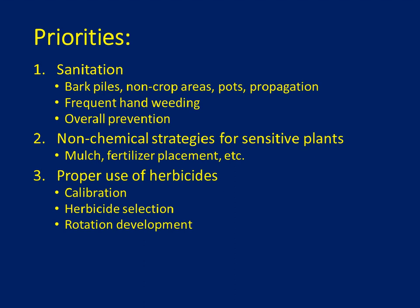I'm also going to briefly cover some non-chemical strategies. A lot of times people have very sensitive plants. Hydrangeas is kind of the poster child for that; it seems to be sensitive to just about every pre-emergence herbicide that we have. Down in Florida, we have a lot of tropical plants that aren't on any herbicide label. So we're going to talk about some non-chemical strategies and how to use those to control weeds when you can't use herbicides.